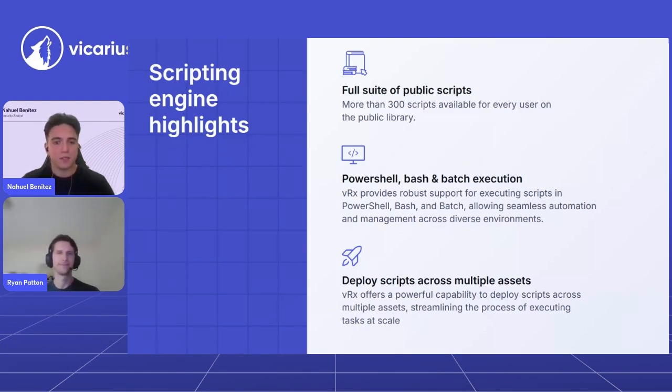Yeah, there are mainly these 3 points that I want to highlight. Let's start with the first point, the full set of public scripts. In the slide it says 300 scripts, but right now we have around 350 scripts. It's a constantly increasing public library, and the question you may ask is how this public library is increasing. What are the sources?